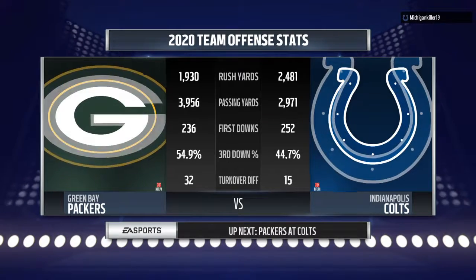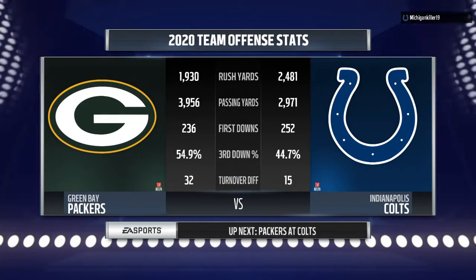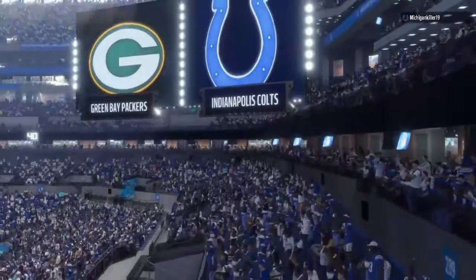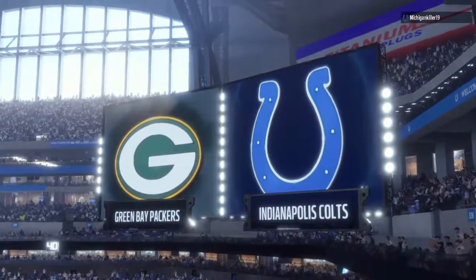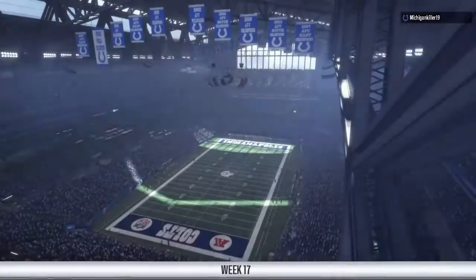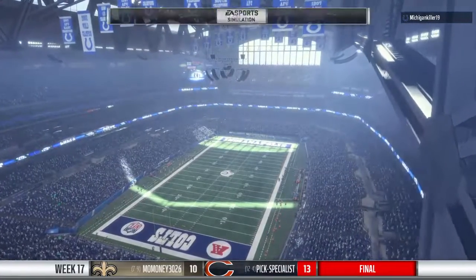Everybody, I'm Larry Ridley, and this is the NFL on EA Sports. In today's game, a very good defense will be on the field. The Colts are top 10 in fewest points allowed. They'll be up against a Packers offense that wants to prove it can do some damage.